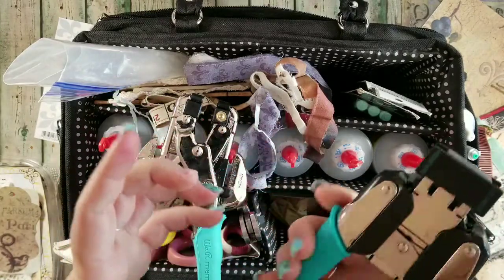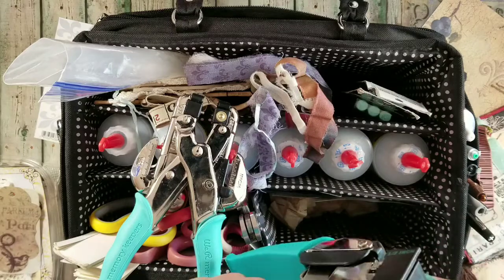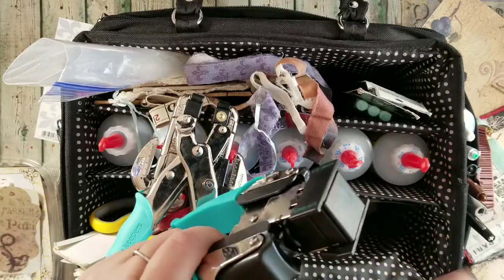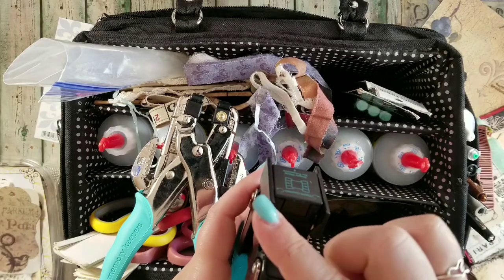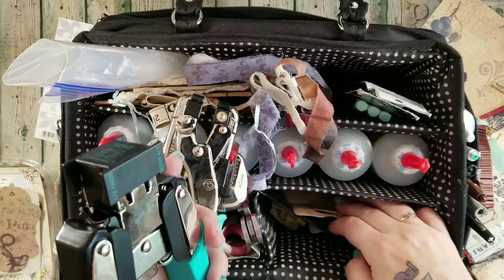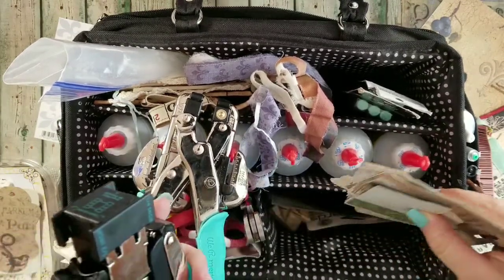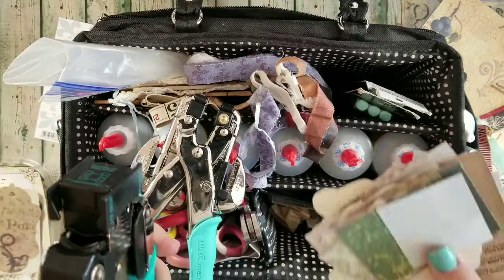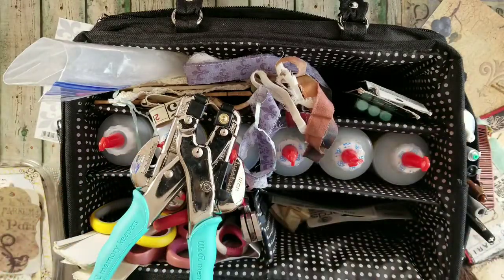I just picked up this one the other day, and it looks like I left it open. This is a corner chomper, and I really like it, but the smaller one comes out very round. The bigger one has little, it's not fully round, so I decided I was going to keep my Fiskars one because I really like how it looks when it's finished. Oh, I really need to clean out this bag and organize it.